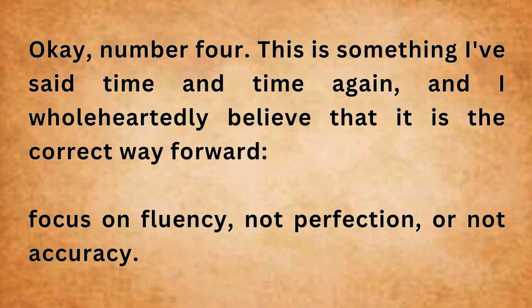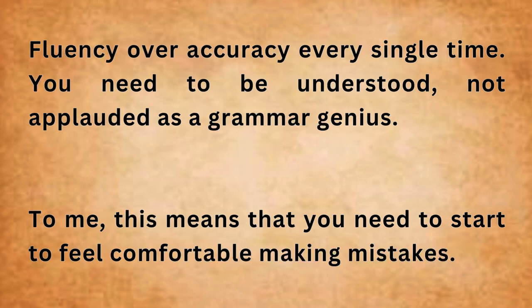Okay, number 4. This is something I've said time and time again, and I wholeheartedly believe that it is the correct way forward. Focus on fluency, not perfection or not accuracy. Fluency over accuracy every single time. You need to be understood, not applauded as a grammar genius.